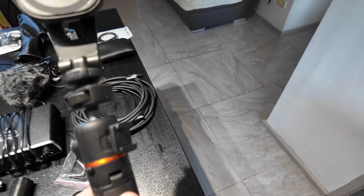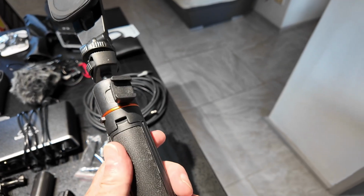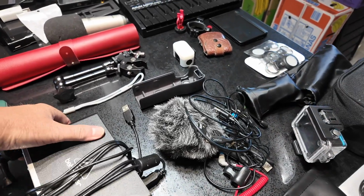And this is probably the biggest one here. That's a mounting one that we'll use for day-to-day filming. Again, it converts to a tripod and a selfie stick. The music component of what we're taking: so, little Behringer over here.